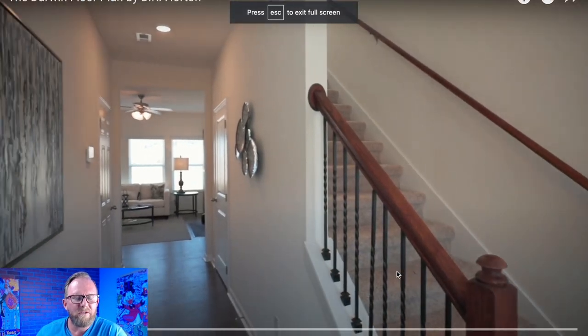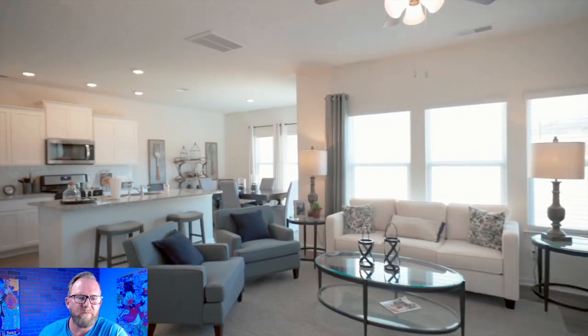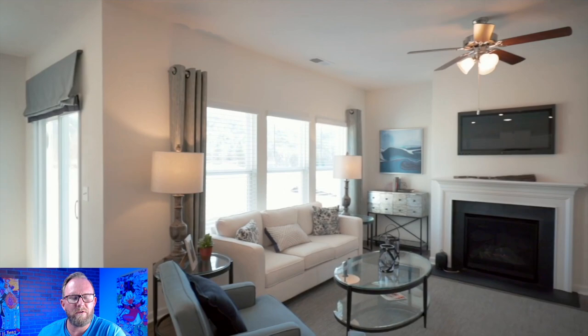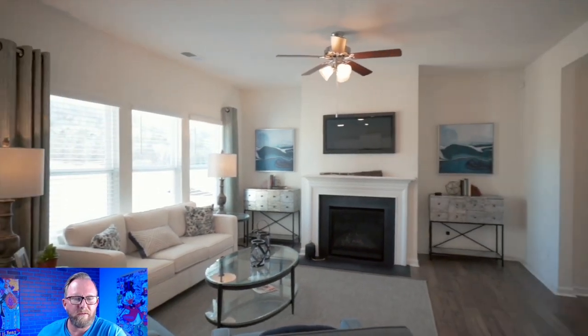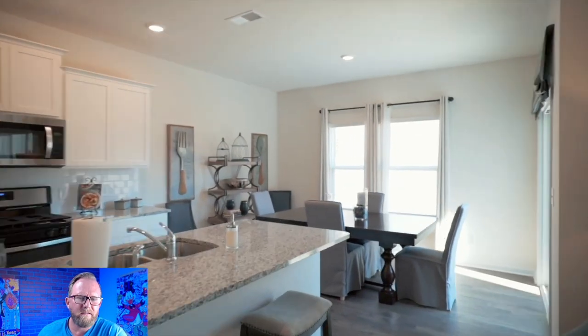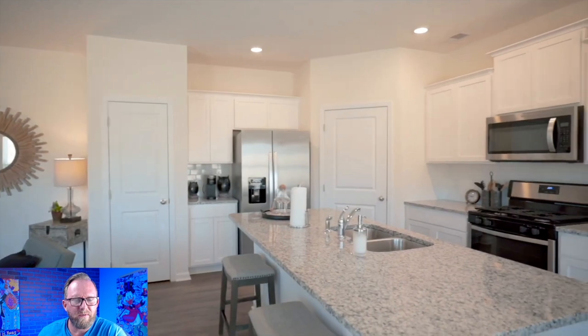This particular model, as you can see, we're coming off the foyer, staircase there to the right, passing the powder room. We walk into the main open concept living area, beautiful center island. Beautiful little patio space right off the kitchen. Nice ceiling height. I think this is a 10-foot ceiling, and you've got a lot of just open space.